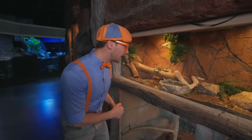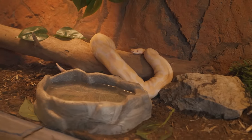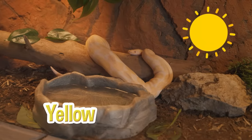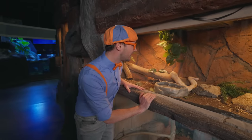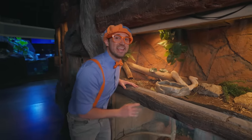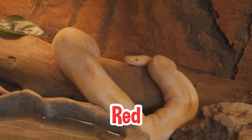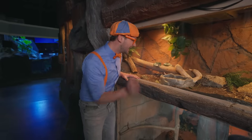Whoa, check it out. A ball python. Whoa, it's so colorful. Yeah, it looks like the color yellow, like the sun. Whoa, look at him just hanging out on that log. Hello. And did you see its eyes? Yeah, they look reddish. Wow, super cool. Snakes are awesome.